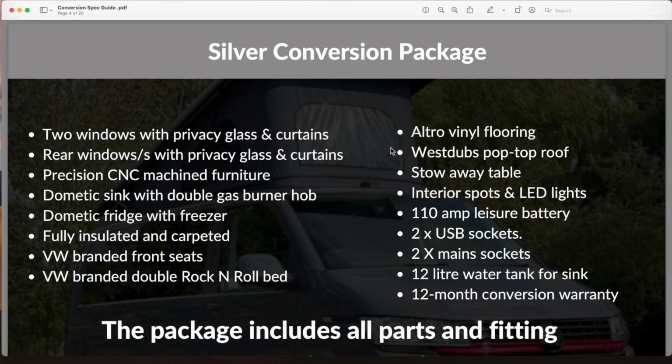All of our vans have interior spots, so we have 3 spotlights that go along the left-hand side of the van, on the passenger side of the van. And then we also have some touch LED lights which go above the kitchen units. So you just tap that with your finger and then that will put the lights on above the kitchen area.